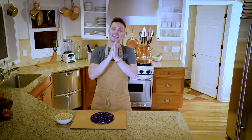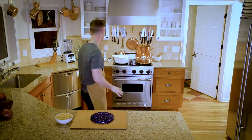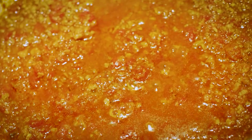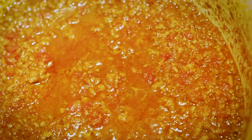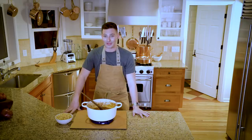Are you ready? Are you ready? The bolognese has got me crazy, folks. It has been about 45 minutes. Our bolognese is looking beautiful. You can put this stuff on anything, on bread, on pasta, on lasagna. Oh, what if we made a bolognese pizza? Yo, that would be crazy. We need to make some sort of like pasta with this.